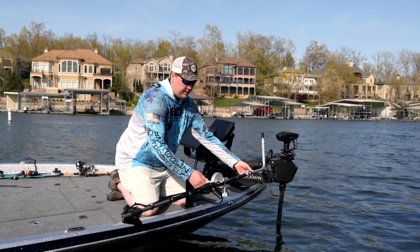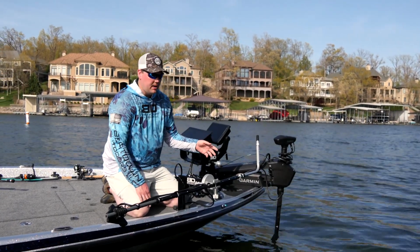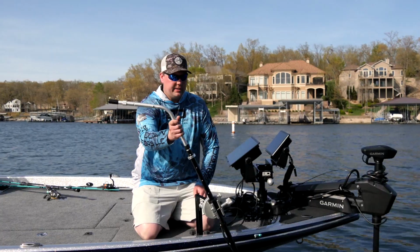The breakaway, when stowed running down the lake, locks in on a spring pin in this position, so you're able to run from spot to spot. What's important about the breakaway, if you hit something in the water, it'll break away either direction, so it doesn't snap your pole off.